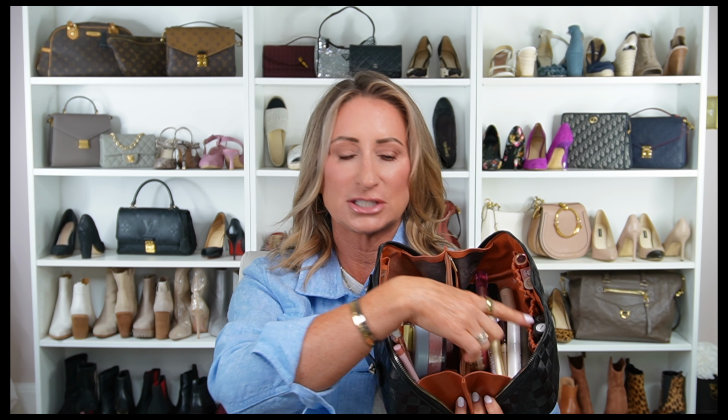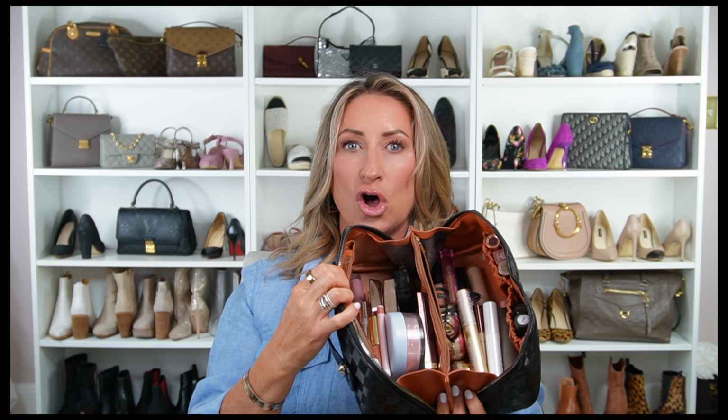I have some lipsticks along here. These are all lip liners and lip glosses because that's probably the thing I vary the most. And then I have powders and shadows all in here. And this is everything. So let's talk about this makeup.